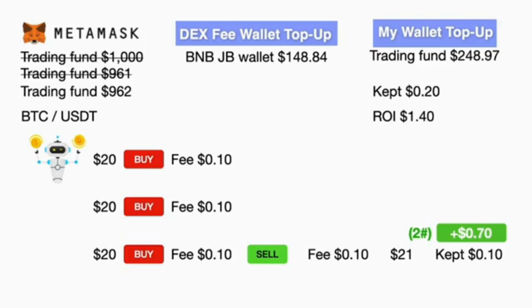Well, now the kept profits have gone up to 20 cents. Your ROI has gone from 70 cents to 140. It did it again. It made another buy and another sale. And of course, your ROI goes up and your kept profits go up.